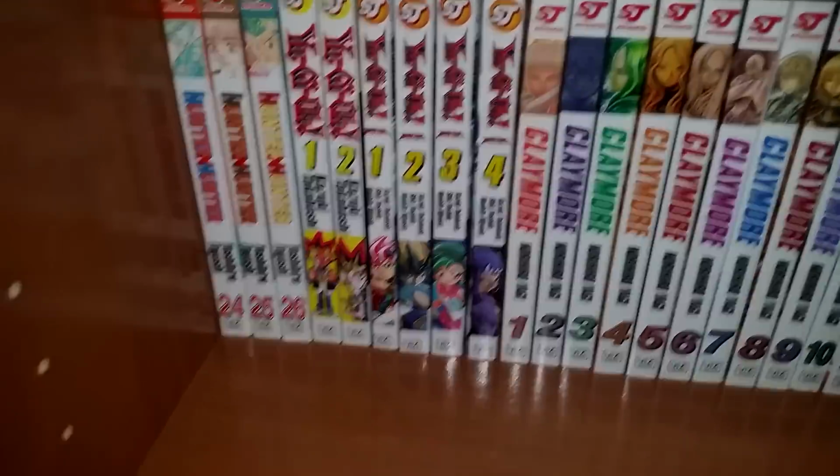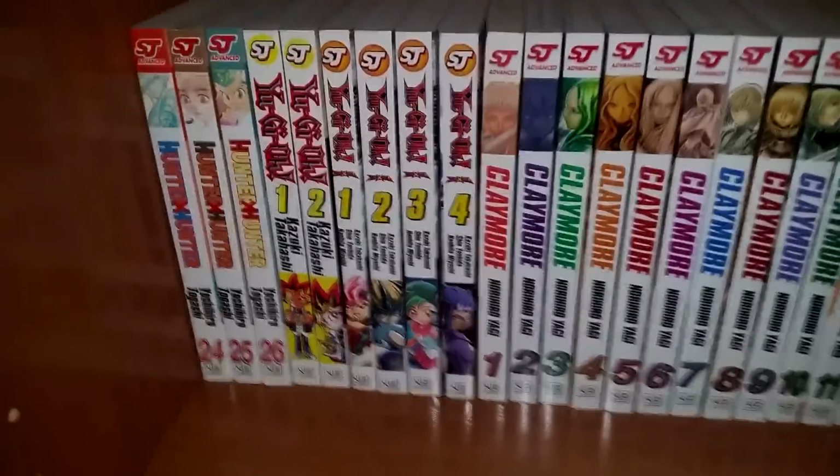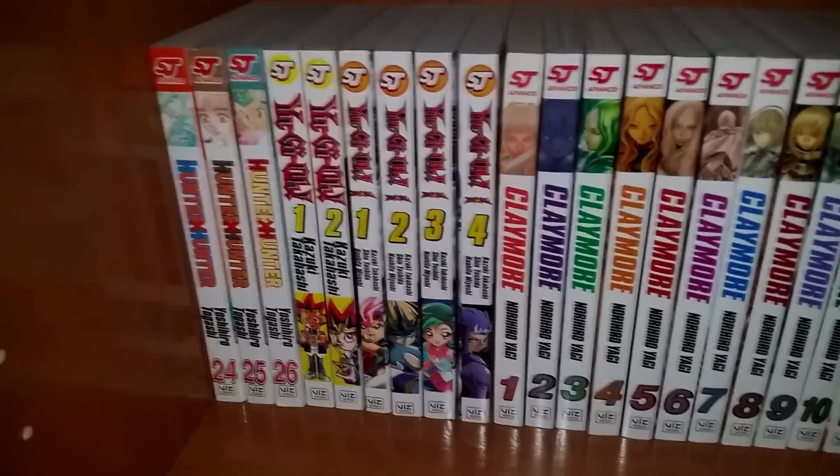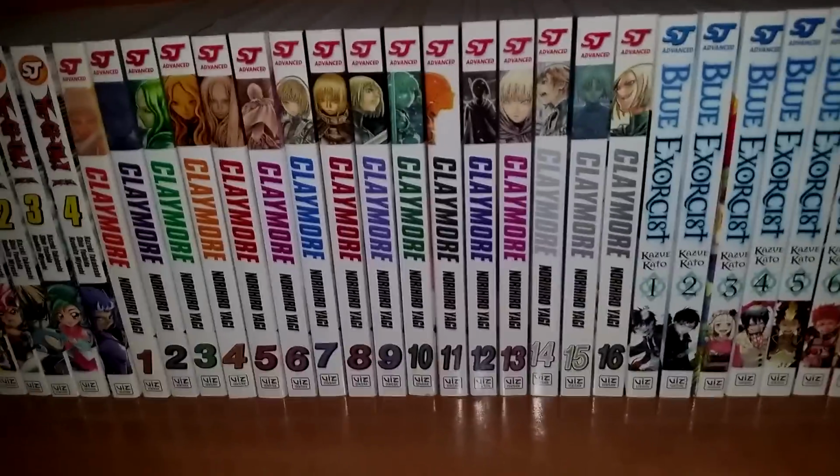Next, we have Yu-Gi-Oh! The first 2 volumes, and then also the first 4 volumes of Yu-Gi-Oh! Zexal. I like Yu-Gi-Oh! I have a lot of nostalgia for the Saturday morning cartoon, but I haven't read the manga yet. Claymore. The first 16 volumes.